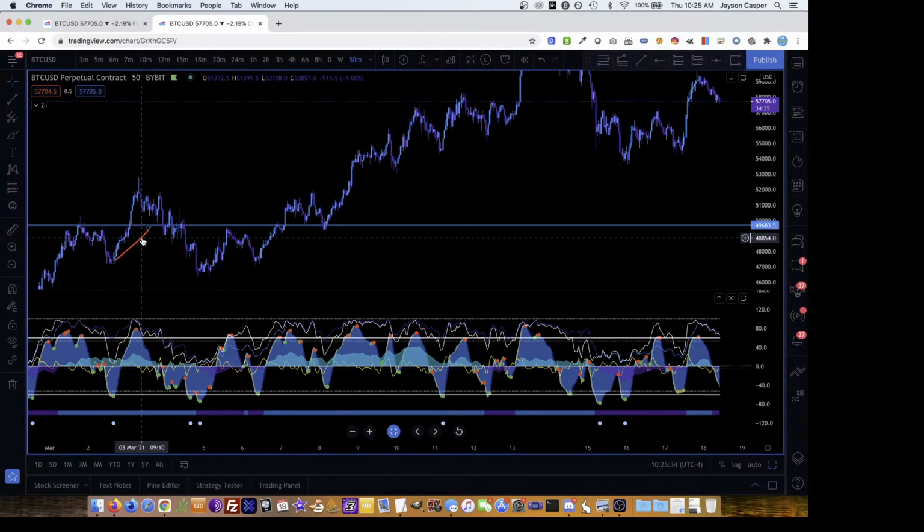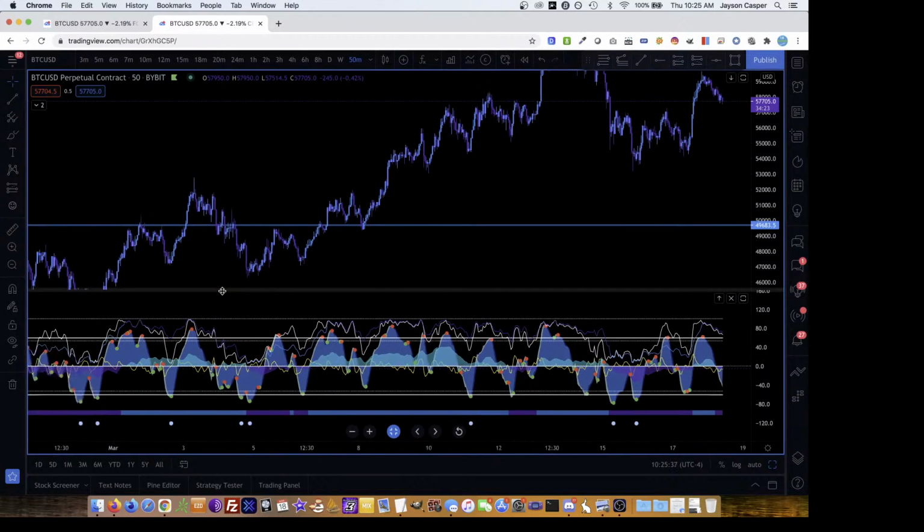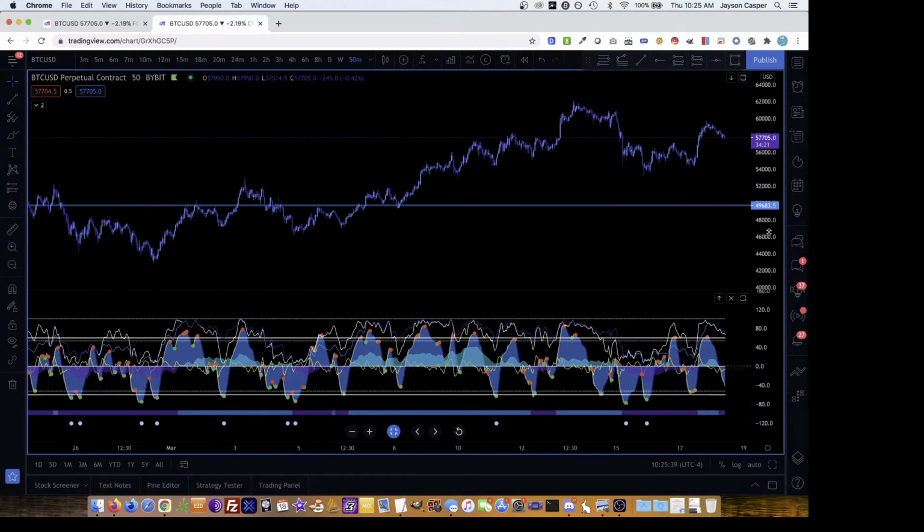But you want to be careful with trailing stops because it's so easy to get wicked out. Let's say you're shorting and you have a trailing stop. You could have made so much profit, but you got wicked out because of these volatile, crazy wicks. And sometimes it's just not worth it.